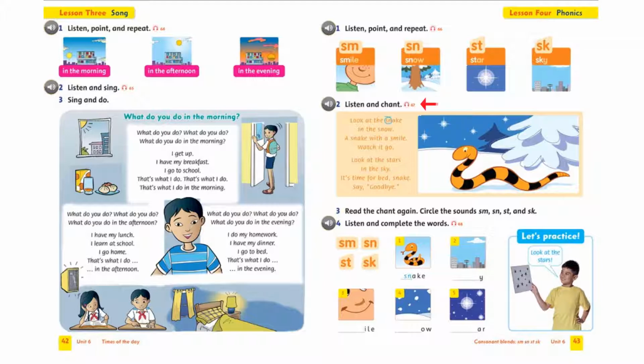Listening 67. Listen and chant. Look at the snake in the snow. A snake with a smile. Watch it go. Look at the stars in the sky. It's time for bed, snake. Say goodbye.